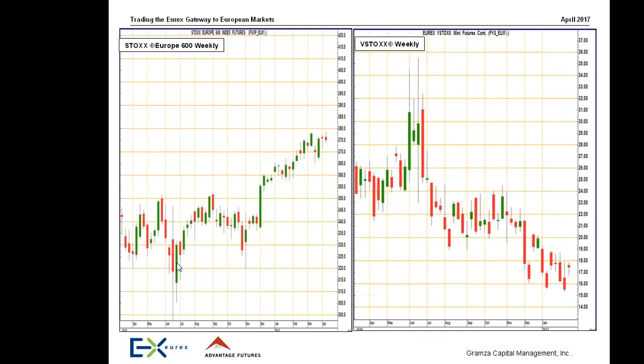And here in the Stocks Europe 600, when it broke to the downside, you and I see this big shadow on the lows. Well, look over here in the VSTOXX. We see the same kind of action, only in reverse. So what we're seeing here is the market acting normally, that relationship we expect to see.